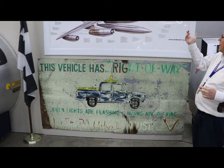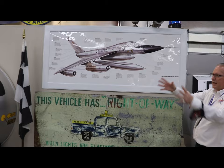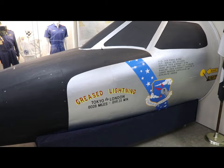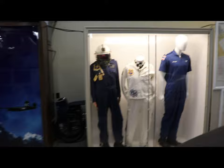Again, traveling Mach 2, they've won several trophies for speed. Grease Lightning is the more famous one, as you see on this mock-up. It flew from Tokyo to London in about 8 hours 35 minutes, a little over 8,000 miles. Only slowed down 5 times to refuel, and the actual Grease Lightning is in the SAC Museum in Nebraska. It's just a very special aircraft.